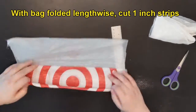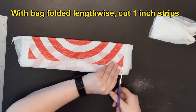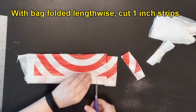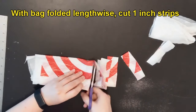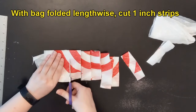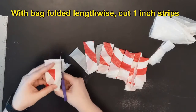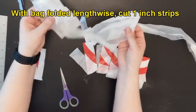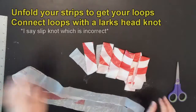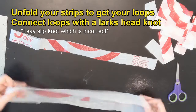So now I'm going to fold this back up, and if you need to clean up some of the edges now, you can. Then we're just going to be making 1-inch strips. So you're cutting across. You could use a ruler here to get uniform strips, but I decided just to eyeball it. Here at the end, I'm going to trim it a little bit, and then all I have left over are the handles, the bottom, and any trimmed ends. So now we have these loops. I'm going to slow it down now because now we're going to take our loops and connect them.